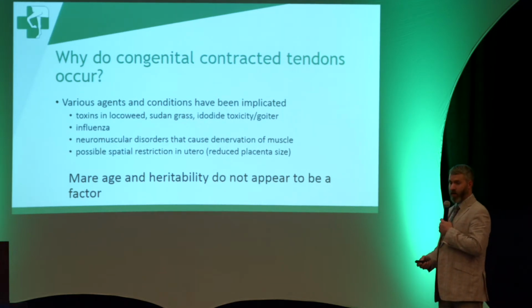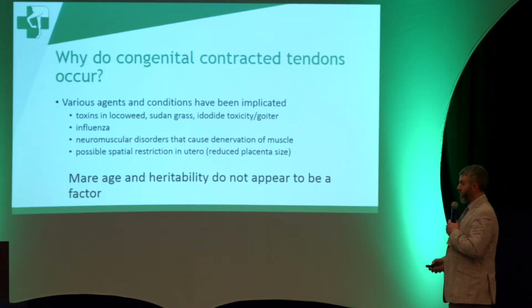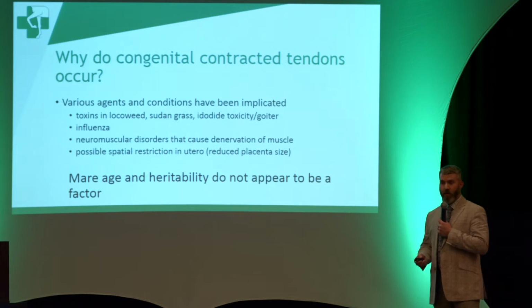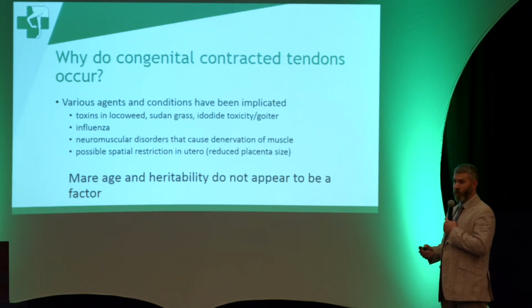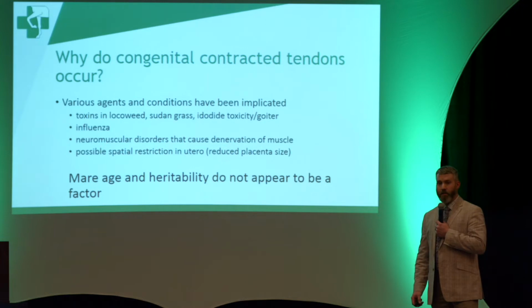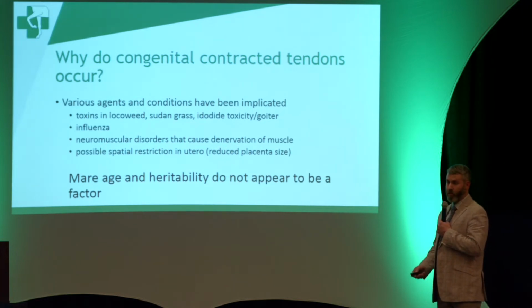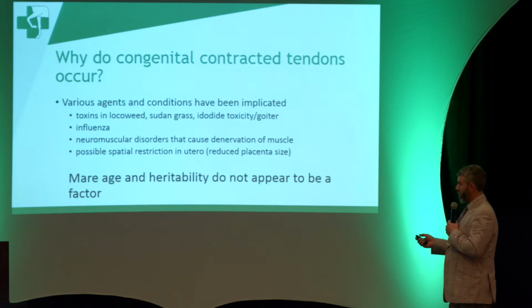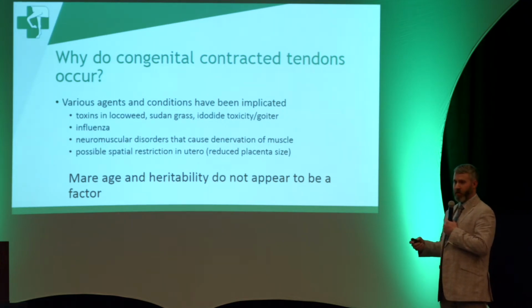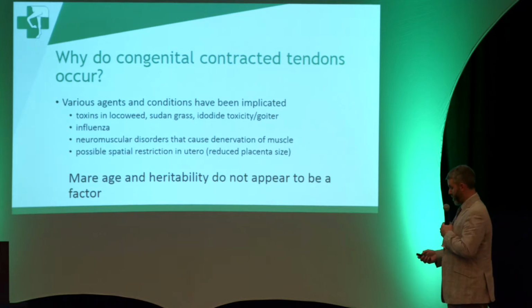A very common theory is that there's basically not enough space within the uterus. You have a small placenta. There are some studies going on right now with birth weights, trying to isolate a true cause for these things. Interesting fact, though, mare age as well as heritability do not appear to be involved. Along that same line, it seems to come in spurts. Some seasons there will be a lot more contracted foals than not, and the next year there may be less.